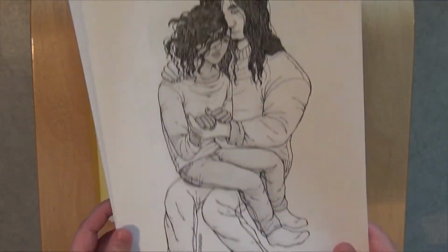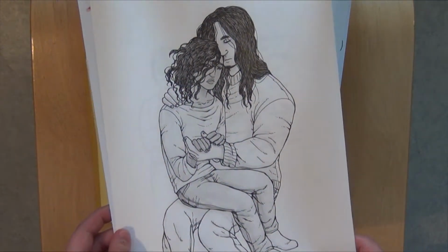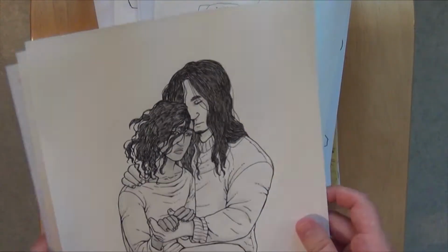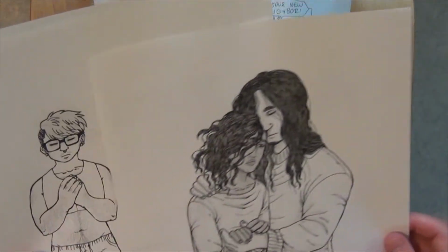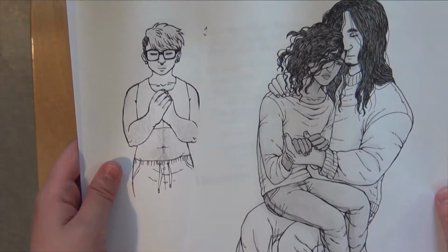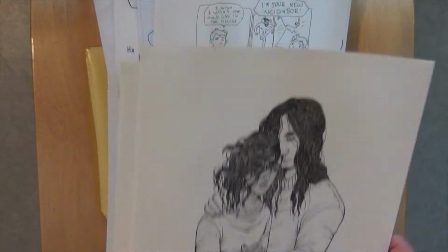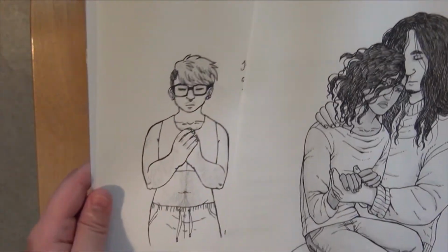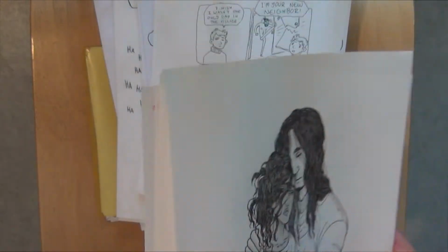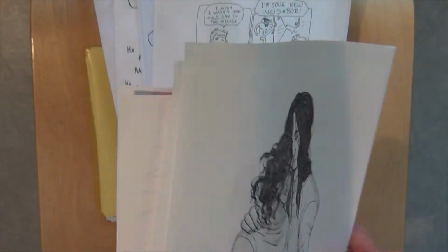And here is just some cute boys being really cute. I love these characters, that's Dex and Cliff, and they are some of my favorites. And here is a very secret comic that I'm not going to show you yet because it's very spoiler-y. It's gonna go to my patrons, but I'm gonna show you the self-portrait from it, but not the text because that's a secret.